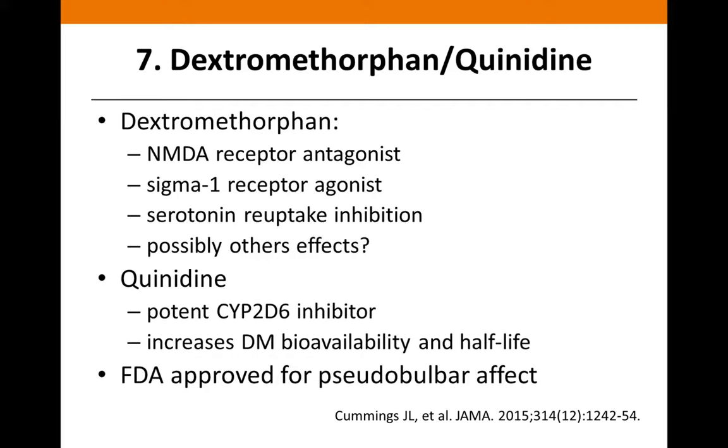So again, you're looking at that whole melee of neurotransmitters, and is it affecting all these different things, right? If you just give dextromethorphan, it doesn't last very long in the body. So you add quinidine, and that actually increases its bioavailability and its half-life, so it sticks around longer. That's why you add the tonic water to your cough medicine. And it only has FDA approval for pseudobulbar affect, not for anything else. So again, that's what we're looking at.